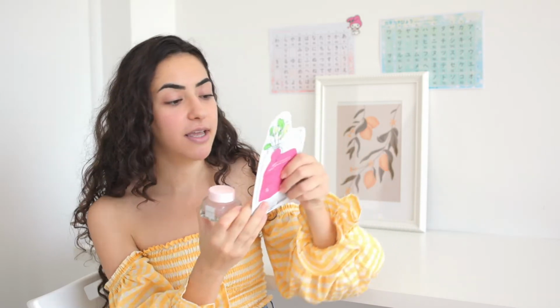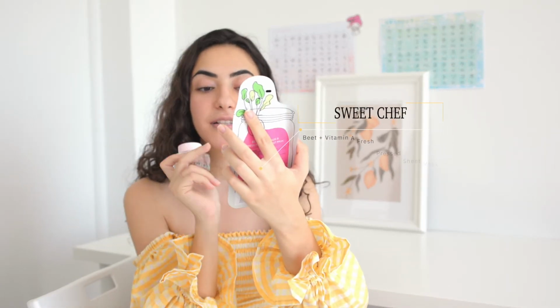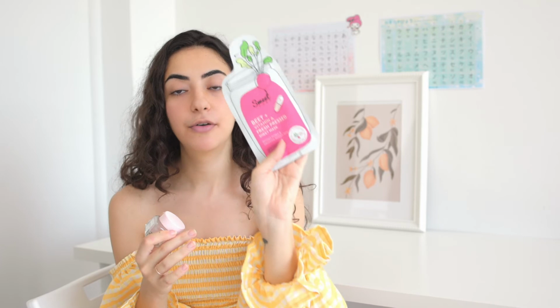One of them is the same as the serum that I just showed you, but a mask. It's a retinol mask, Beets and Vitamin A by Sweet Chef. It's like a sheet mask. I used it. I had 3 of these. This is the third one. I didn't use it yet. I liked it. I woke up with really lovely skin, but I'm not going to be buying it again because I actually thought it was going to be a lot of product that I'd be able to use through time, but it's just one sheet mask and I don't think that's really sustainable.